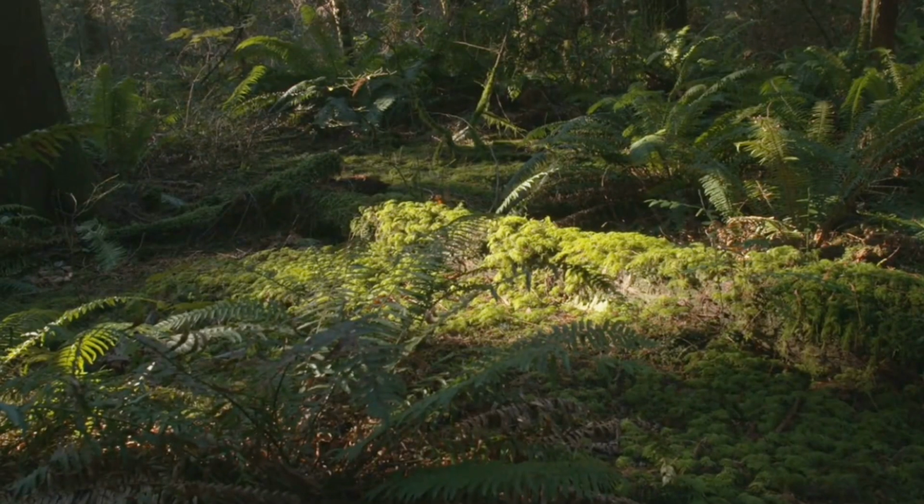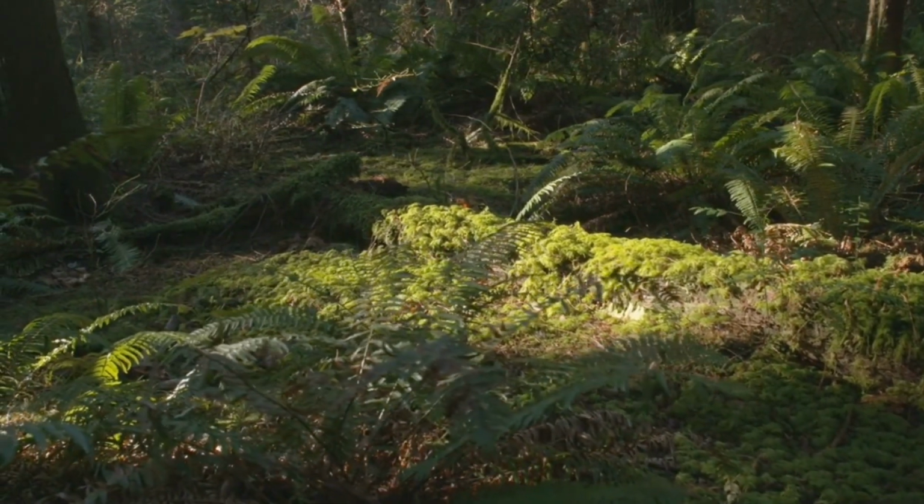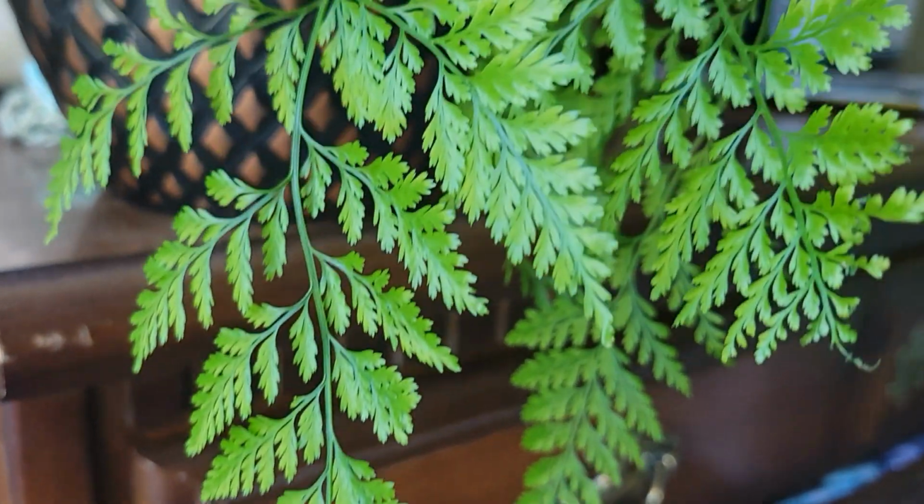I actually live in Washington State. I have ferns everywhere. I love ferns so much that I started bringing them inside as one of my first houseplants as an adult in this house. They're so freaking amazing. I wanted to turn my living room into a little fairy forest and basically bring the outside inside, so I got a bunch of ferns everywhere. And it was an education, let me tell you.